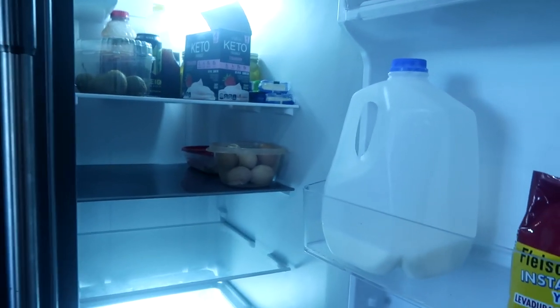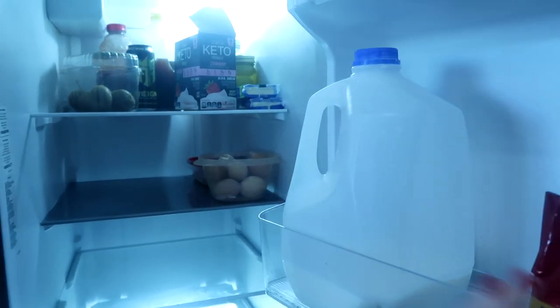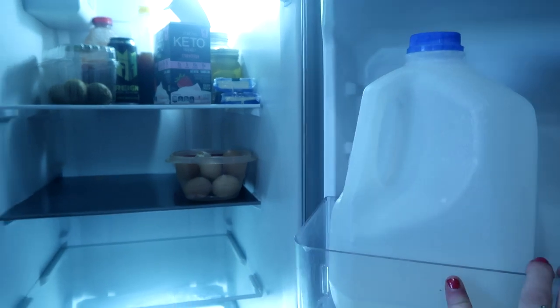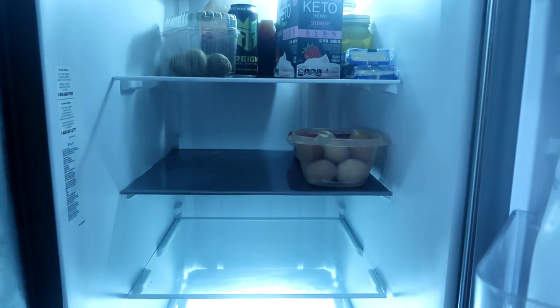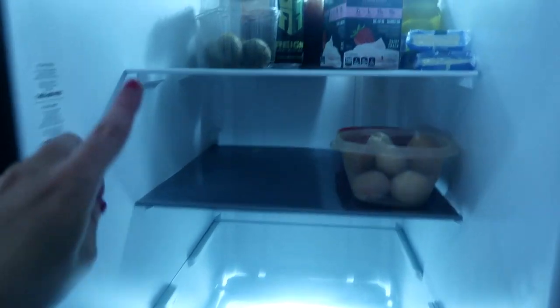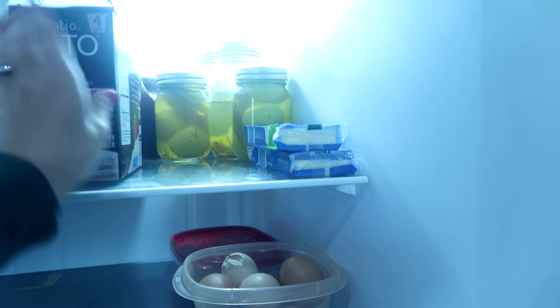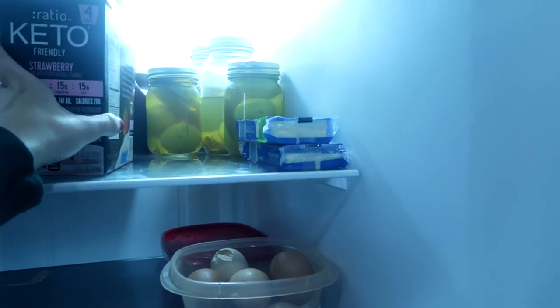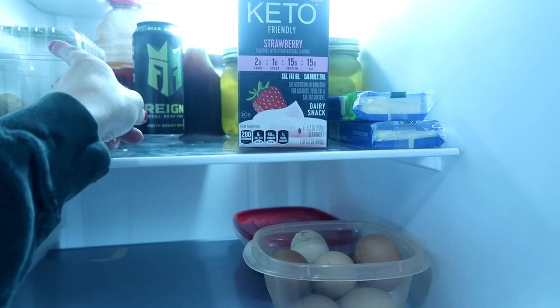If you've ever wondered what my fridge looks like at the end of the month, here it is. This is what we have left for the end of the month. I just went down in the chest freezers this morning and pulled out some stuff to get us through the next couple of days. But we've got kiwis left, some yogurt, lots of pickled eggs back there. I love those right now. Syrup, tomato juice. I go through a lot of that.